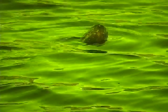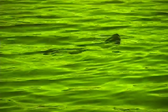Big head. Andrew, don't get too close. Let him come up. Let's take a look at him. He looks like a crocodile. I know, looks like a crocodile. See him, Maya? Right over here. See how big his shell is? Just came to the top there. That's how big his shell is.